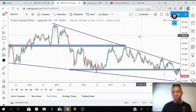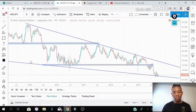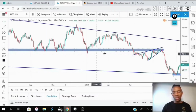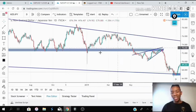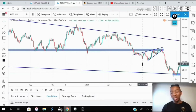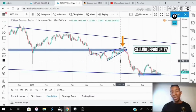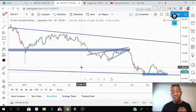If you look closely here, we have NZD-JPY on a weekly analysis. Let me quickly go to a daily chart. Through our analysis, we can see that we had a support structure here. The market broke our support structure and retested, now acting as resistance. So we can see that it formed some sort of a continuation pattern. We use these patterns to spot our entries, and it's one of the things that can help you improve your trading. This is one of the examples you can use to identify a continuation pattern.